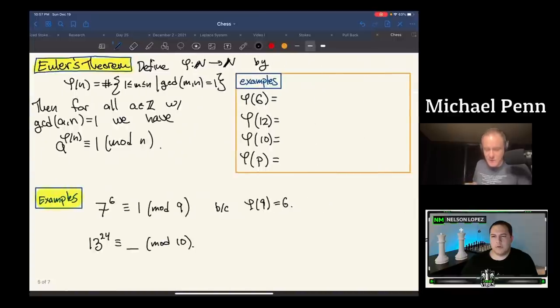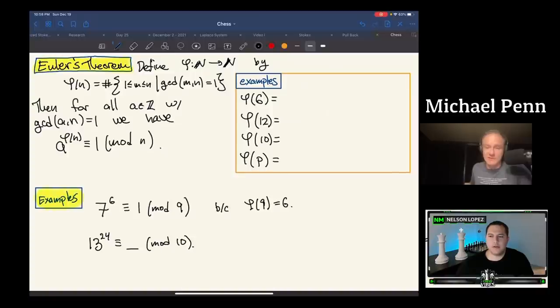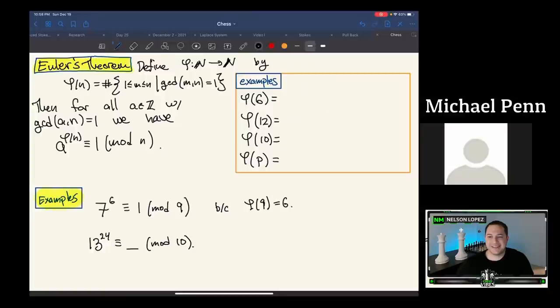And it involves this thing called Euler's theorem. Euler was a mathematician in the 1700s who discovered a lot of this number theory back then. And it's actually one of the biggest cases for pure math being important, because number theory had no applications until the 1970s. So it took like 300 years before any of this had any applications. But the application makes the internet possible. So it's pretty important, right?